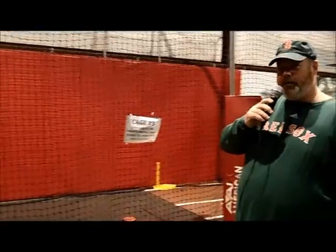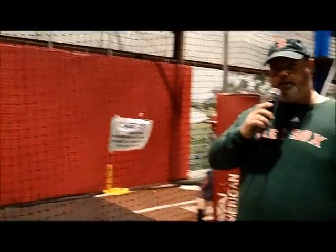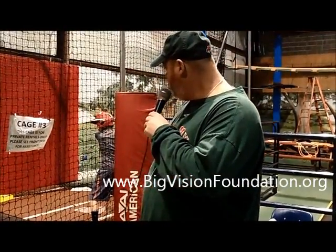We also offer private lessons, which you can kind of see in the background here. We've got our intern, who also pitches for the Winnipeg Goldeyes, Brandon Shimo, back here giving some lessons. And information on lessons is available on our website, bigvisionfoundation.org. And you can see he's working with a young man here doing some different hitting drills.